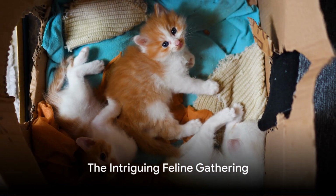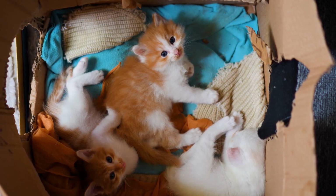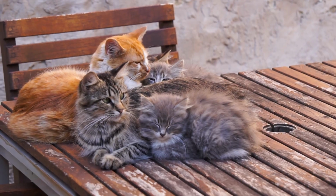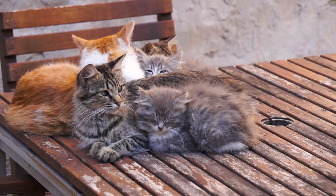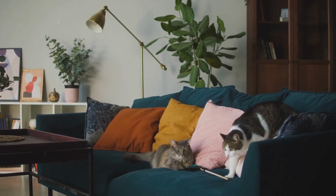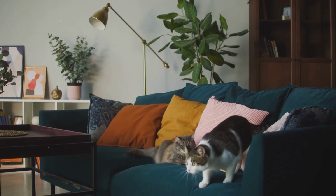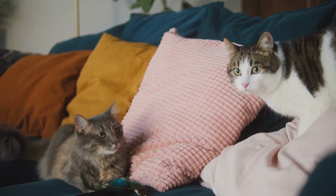Did you know that a group of cats isn't just a bunch of cats, but it has a specific name, a clowder? Yes, you heard it right. Now, you might be wondering why a clowder? Well, just as we have unique terms for groups of different animals, a pack of dogs, a herd of horses, a flock of birds, and a school of fish, cats have their fair share of the limelight too with the term clowder.